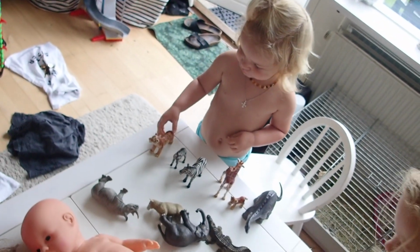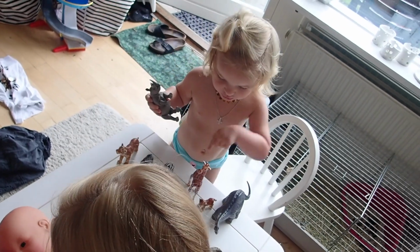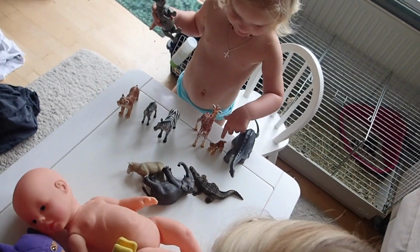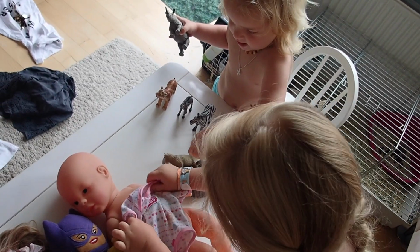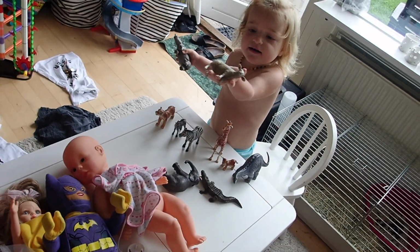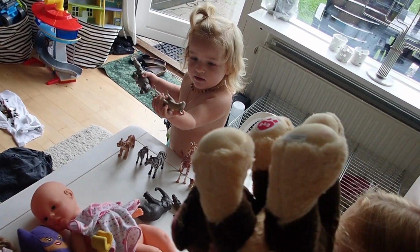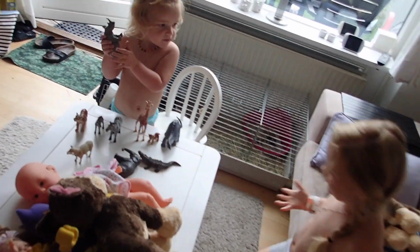Are we going to see tigers? What about zebras? And rhinos? And dinosaurs? And giraffes? And sheep? We're not going to see elephants and crocodiles. They don't have those. Yeah, that one's sheep. I think they have sheep there too. I remember that. Maybe it's goats. I'm not sure. But we'll bring it along.